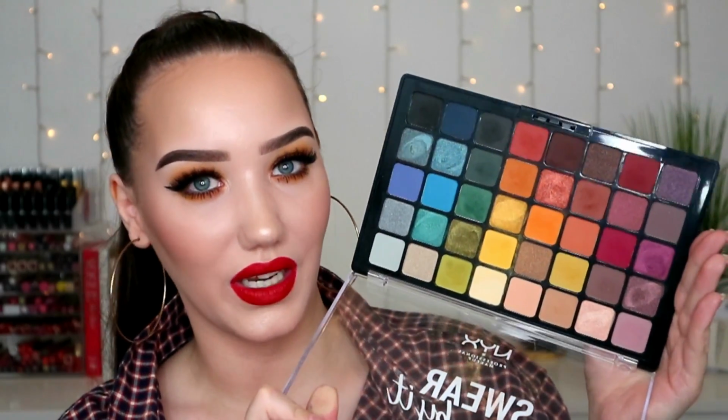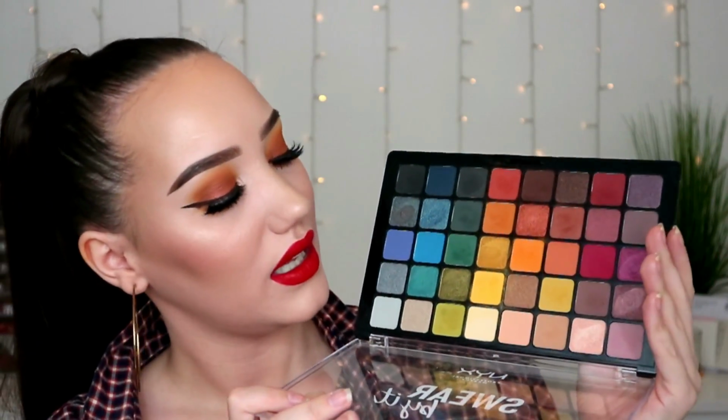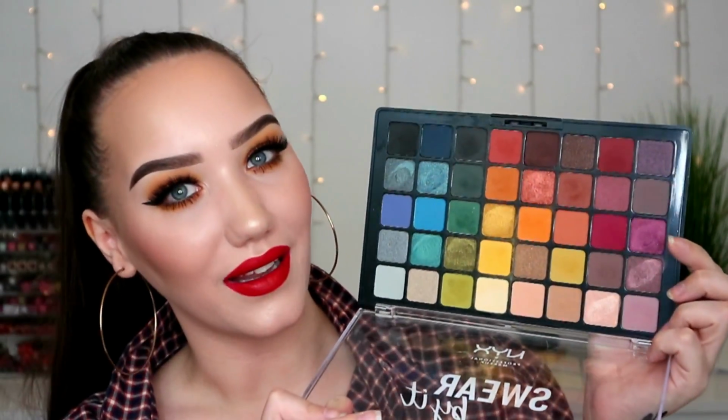So this palette has 40 eyeshadows in it. It's quite muted. It's quite neutral. It's not really a Melissa palette, is it? You'd be wrong. I keep reaching for this. I'm using it today. I used it in Sunday's video. I was using it all of that week. I love this palette so much.